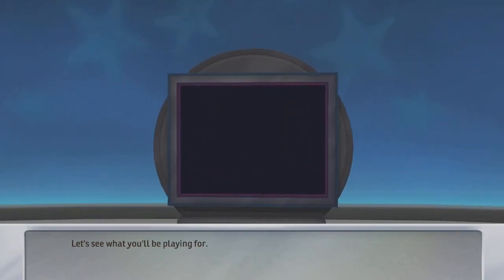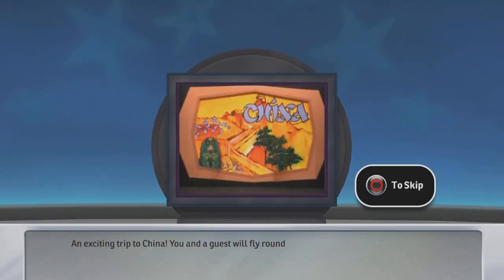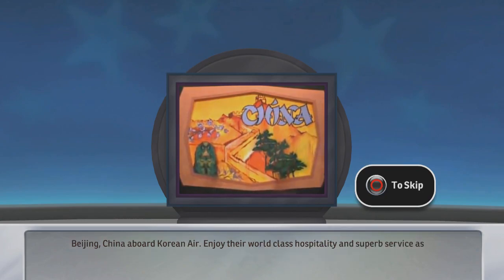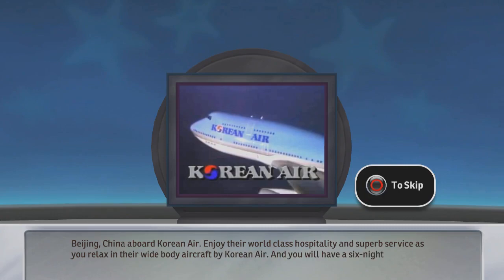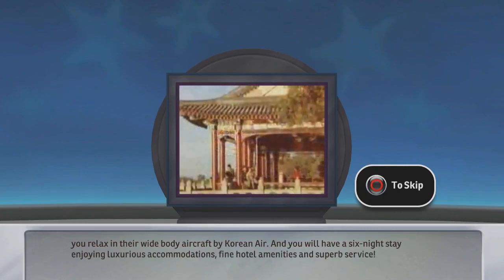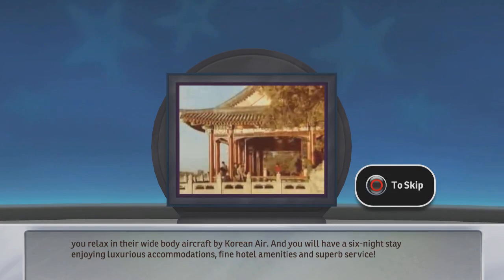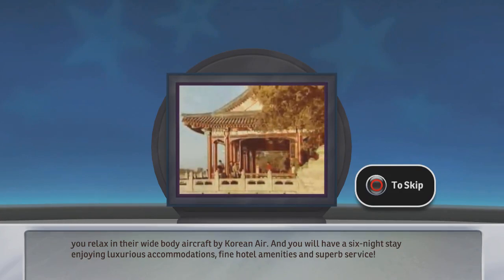Let's see what you'll be playing for. An exciting trip to China. You and a guest will fly round trip coach from Los Angeles to Beijing, China, aboard Korean Air. Enjoy their world-class hospitality and superb service as you relax in their wide-body aircraft. And you'll have a six-night stay enjoying luxurious accommodations, fine hotel amenities, and superb service.